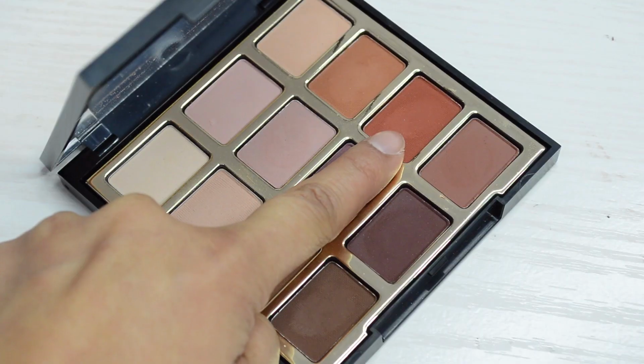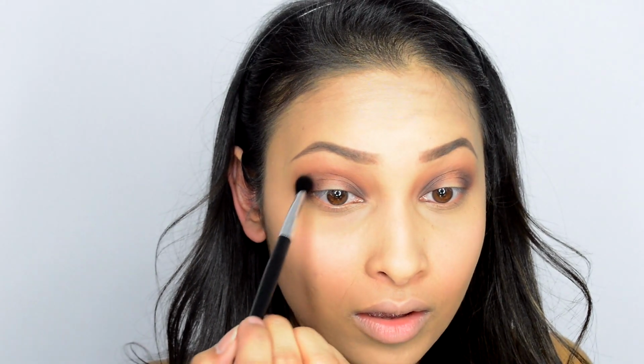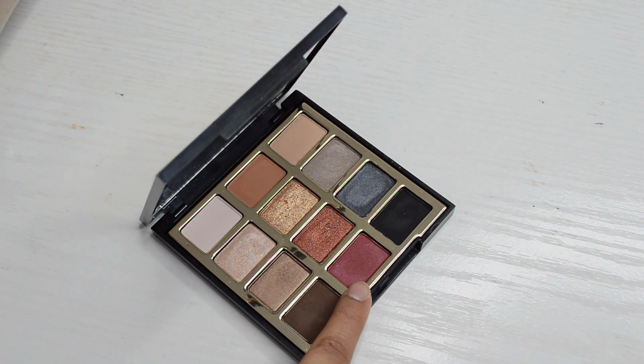And I'm going to take that burnt orange color. This is the color Hiking in Sedona. This is a brush from Coastal Scents, their BRCS06 brush. Sorry, my camera died, but I went ahead and applied a little bit of Red Between the Lines from the Bold Obsession palette in the center of my crease as well, just a little bit to give it a more reddish tone.